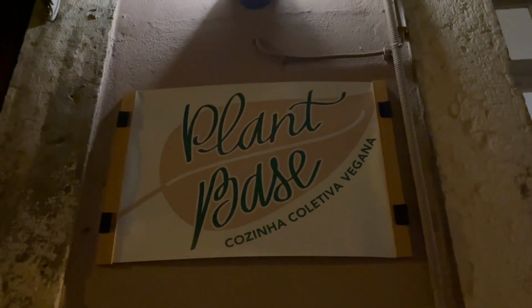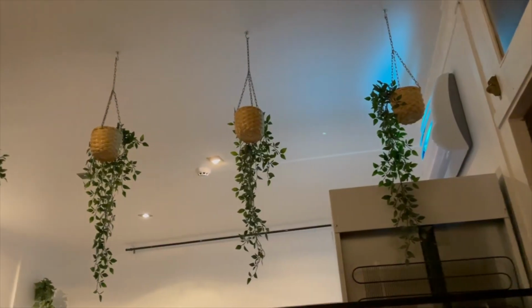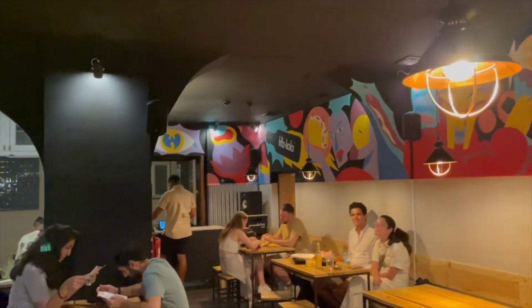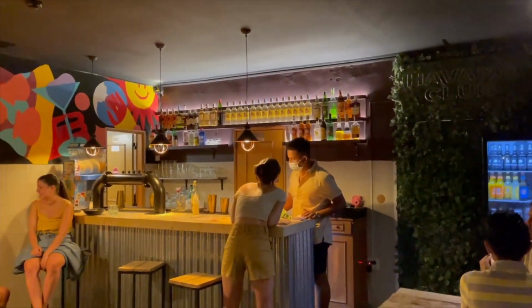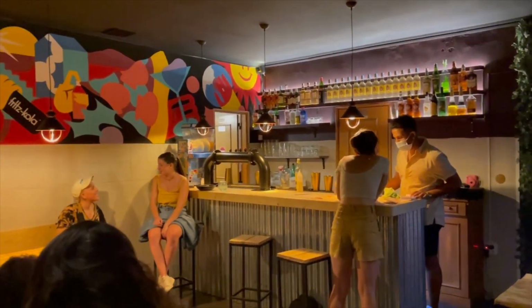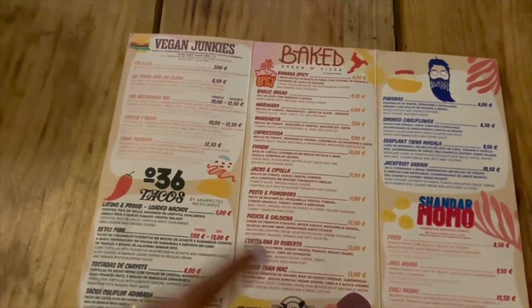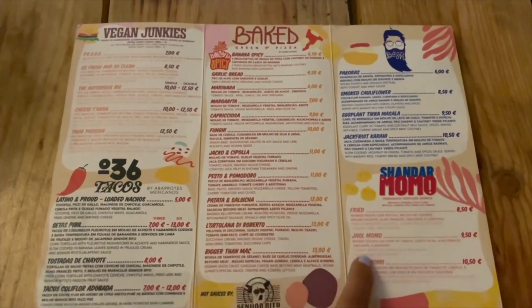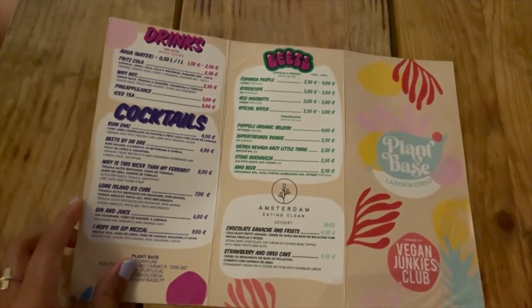Next on this list is this place called Plant Space. So the concept of the restaurant is that they have different vegan chefs from all over the city, and it's basically just one umbrella house for vegan food.